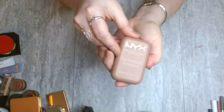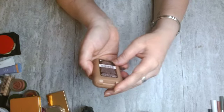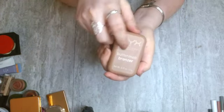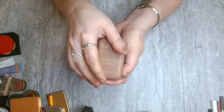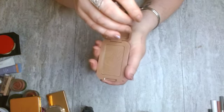And then there's this guy. This is one of the NYX Buttermelt bronzers in the shade Deserve Butter. I legit bought this by accident. It was in my Amazon cart and I went to buy something and they're like, oh, your bronzer's on the way. I was like, oh shit. But I'd been wanting to try these anyway.